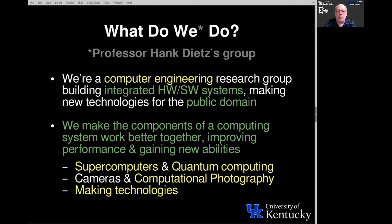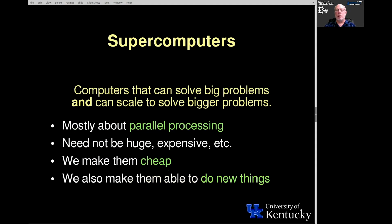Well, we're applying it to supercomputers, which we've been doing for many years and we're very well known for doing. We're also applying it to quantum computing now, and we're also applying it for computational photography to cameras. As I said, basically we're working a lot with cameras, reprogramming them, designing new cameras, things like that. We also are trying to improve making technologies so that it's easier for people to produce higher quality parts, more sophisticated things, etc. So let's talk about these in sequence.